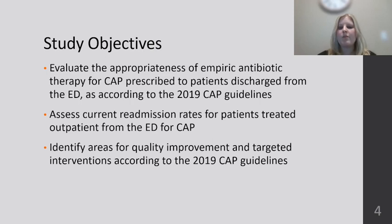The first aim of my project is to look at the current prescribing habits at OSU Medical Center for empiric antibiotic regimens prescribed from the emergency department for the outpatient treatment of community-acquired pneumonia. We will evaluate the appropriateness according to the most current pneumonia guidelines, the 2019 Community-Acquired Pneumonia Guidelines.